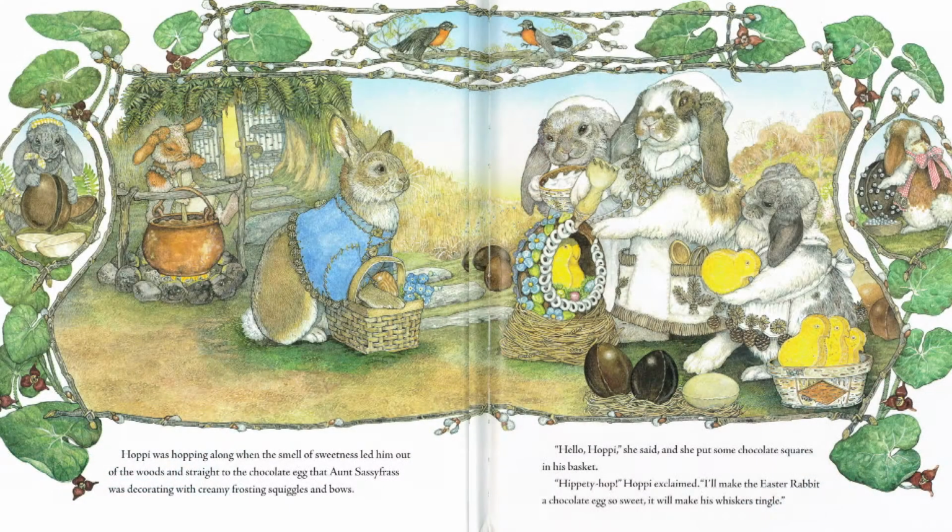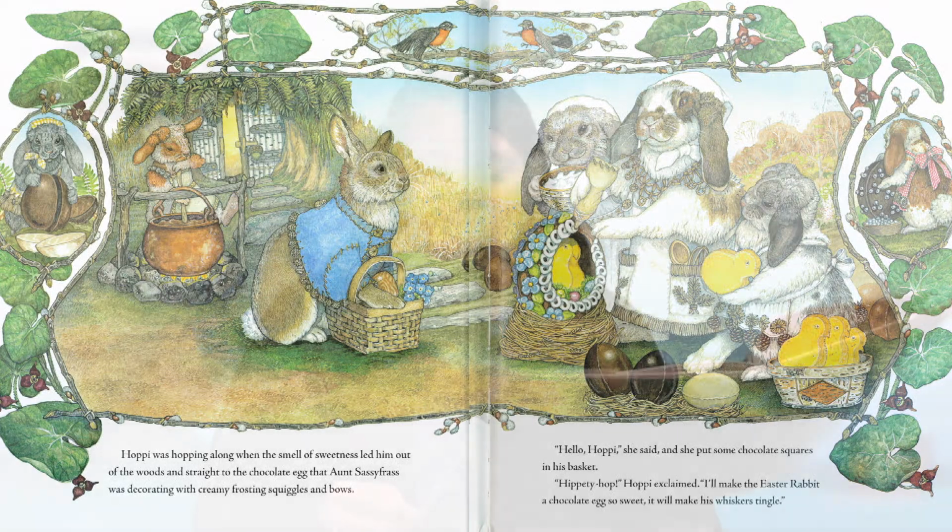Hoppy was hopping along when the smell of sweetness led him out of the woods and straight to the chocolate egg that Aunt Sassafras was decorating with creamy frosting, squiggles, and bows. Hello, Hoppy, she said, and she put some chocolate squares in his basket. Hippity hop, Hoppy exclaimed. I'll make the Easter rabbit a chocolate egg so sweet it will make his whiskers tingle.